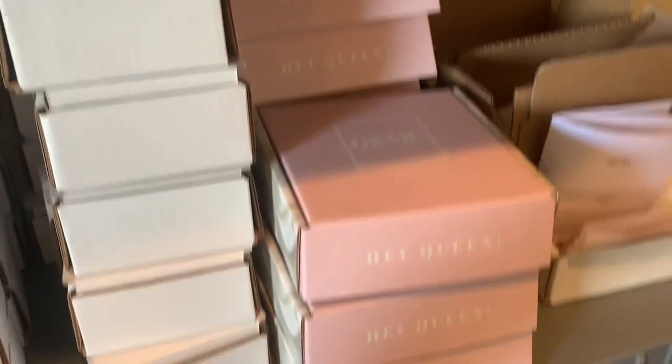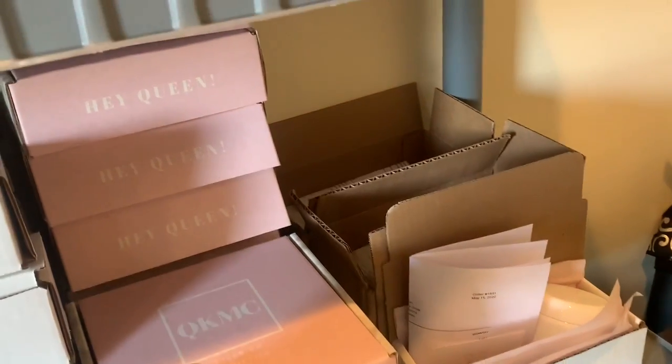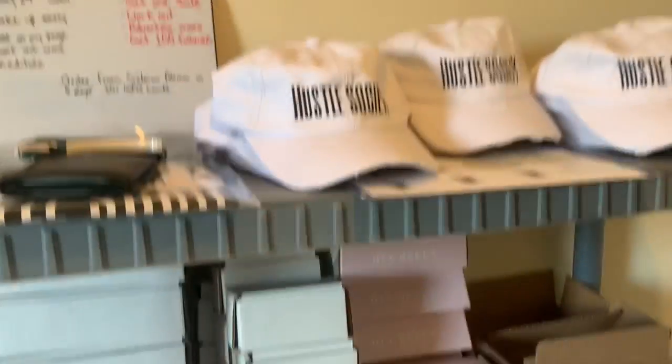So yeah, these are some of the orders that are already packed. The three rows right here, and then these right here. We're gonna be processing my orders tonight. And then this shelf over here is also more orders that are already all packed and ready to go. So that's those three shelves.